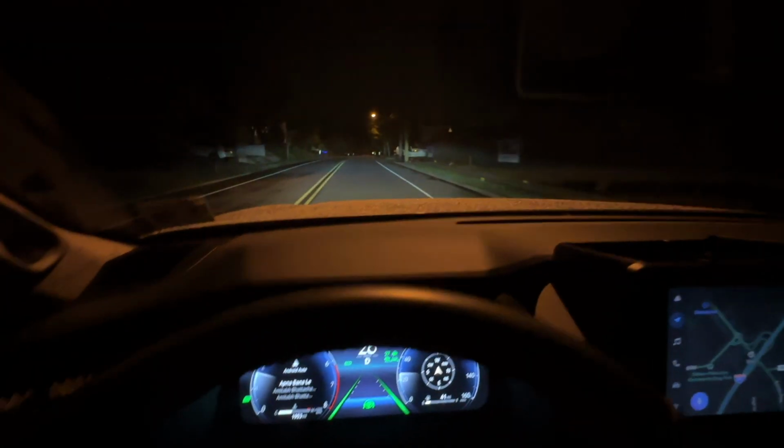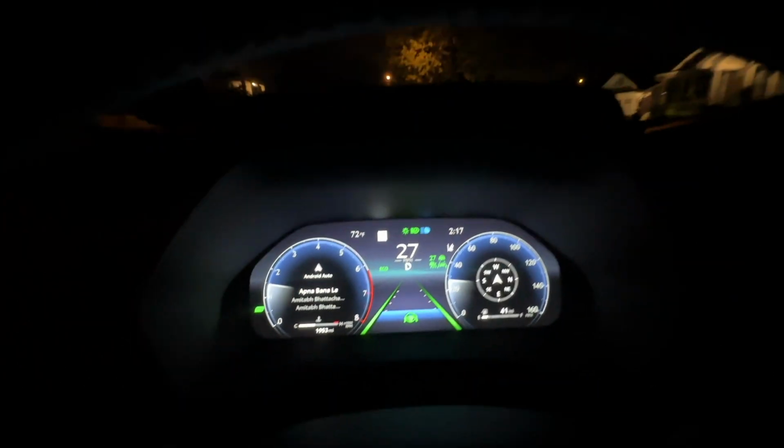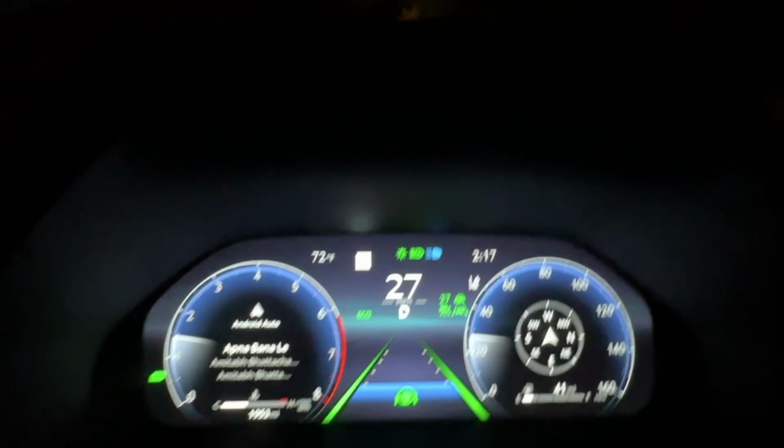So as you can see now, it turned to high beam. It shows the blue light right there on the top of the number. And as you can see outside, everything is lit up on the side of the road.